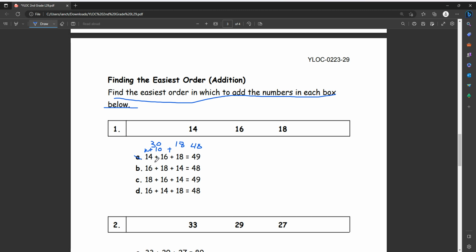Next, let's do B. So 16 plus 18 is a little bit more difficult to do. So then we do 8 plus 6, which is 14, plus 10, which is 20. So 20 plus 4 equals 34, plus 14, which equals 48. But we have to do a lot of math here, so we can leave this one as an option for now, but let's try the other ones.